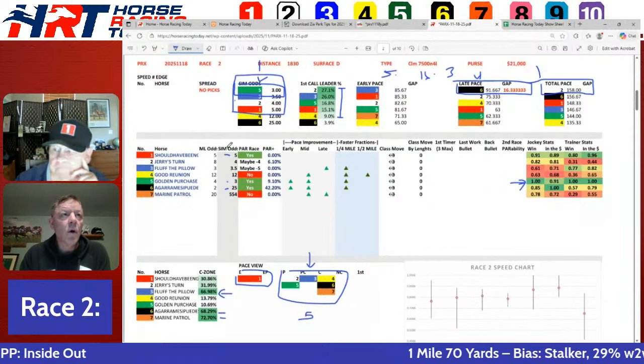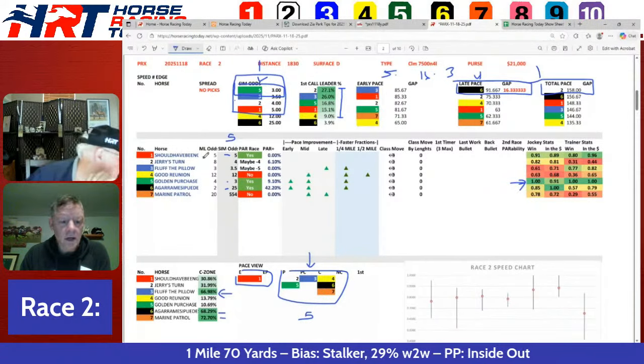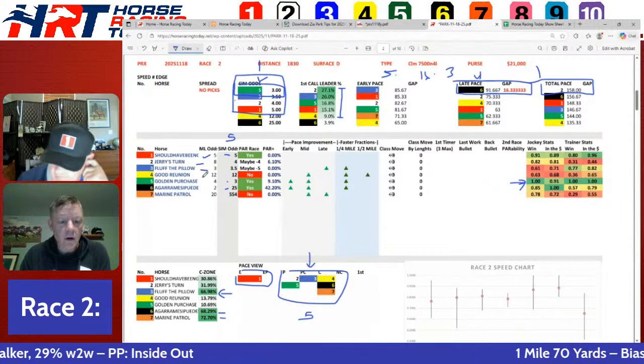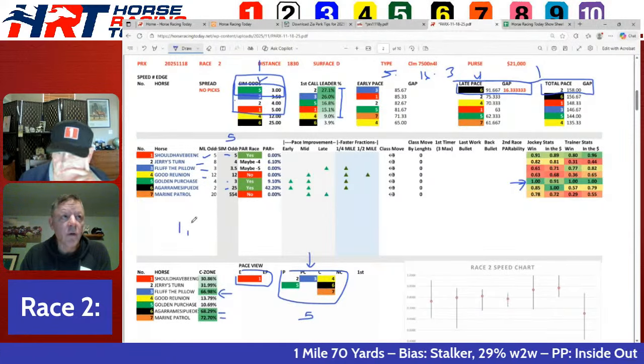The 1 horse, sim odds 5-1. You're getting 11-1, so some value with Should Have Been Gone. The 2 horse, no value there. The 3 horse, no value there. The 4 horse, yes. From 12-1 to 36-1. So you go 1, 4.